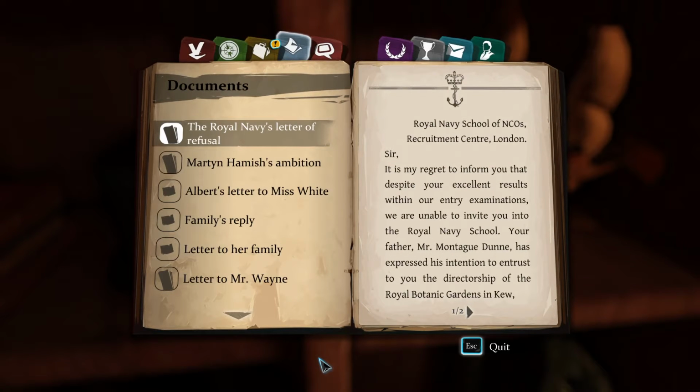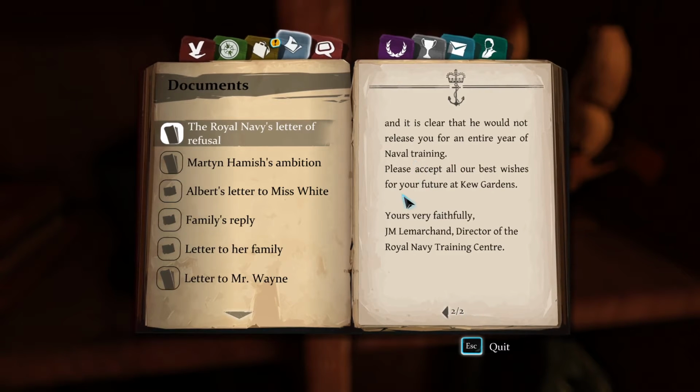Royal Navy School. It is my regret to inform you that despite your excellent result within our entry examinations, we are unable to invite you to the Royal Navy School. Your father, Mr. Montague, has expressed his intention to entrust to you the directorship of the gardens. And it is clear that he would not release you from the entire year of naval training. Please accept all our best wishes.